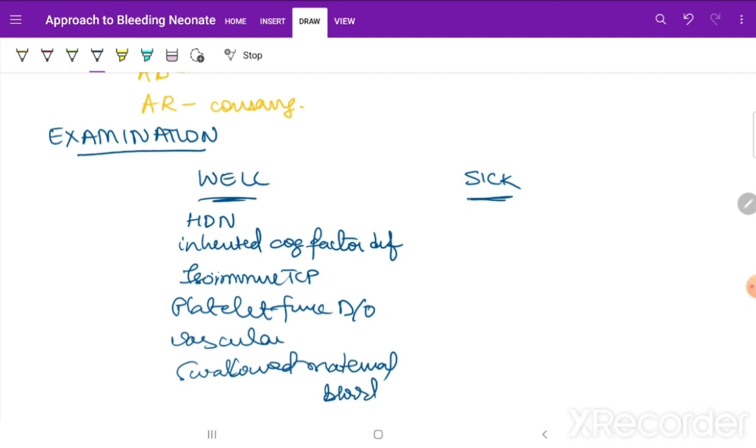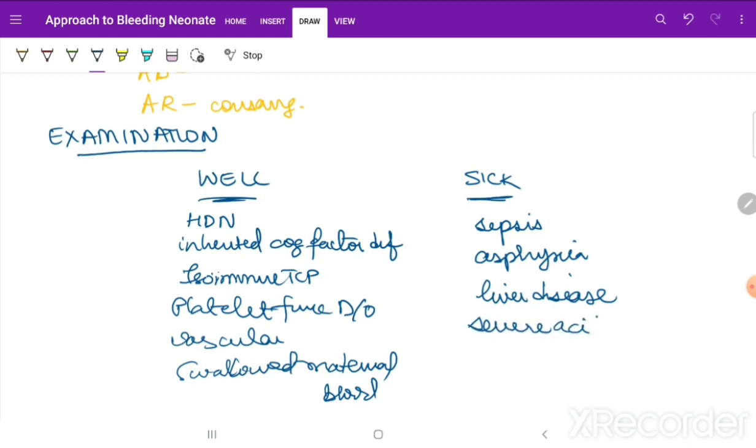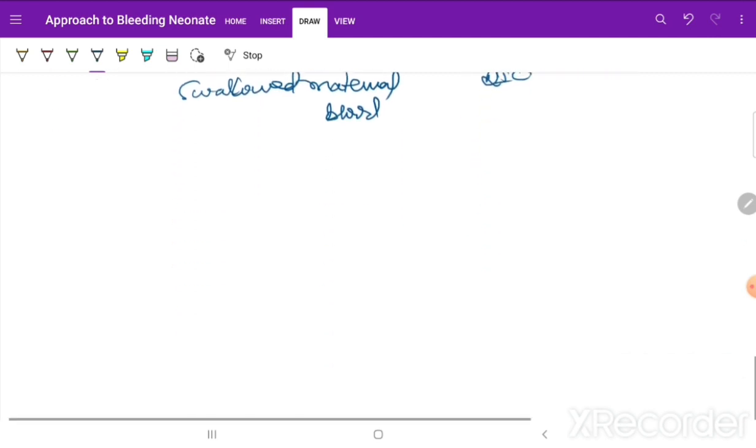In a sick child, you could consider diagnoses like sepsis, very common, asphyxia, which could be related or not related to prematurity, liver diseases, some liver abnormality, severe acidosis, which can be present in shock, and DIC. DIC is also a very important differential diagnosis.